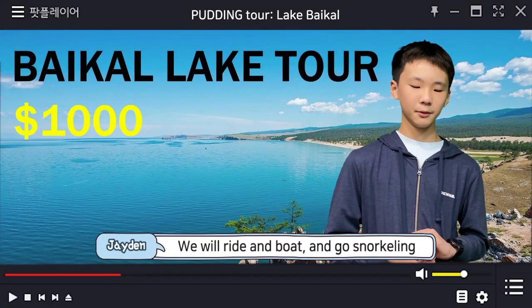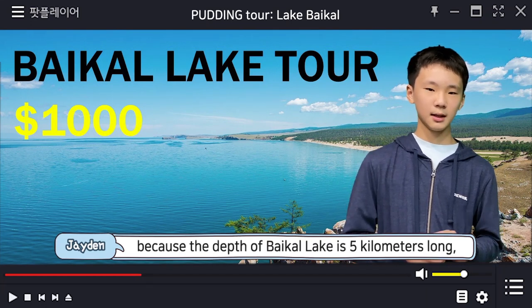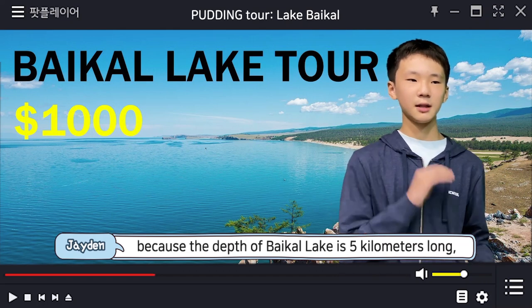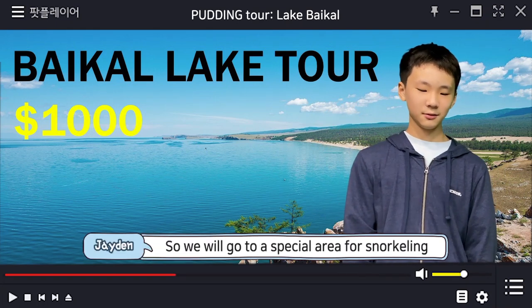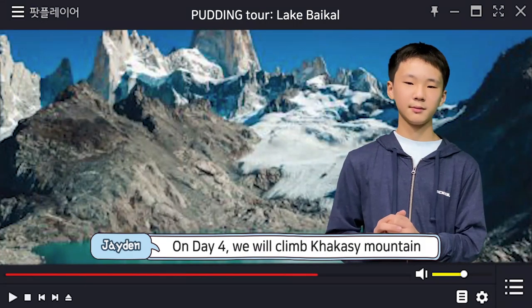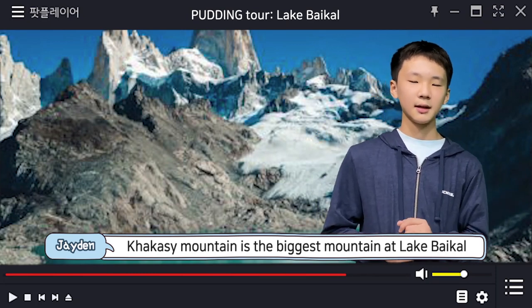We will ride a boat and go snorkeling. We will snorkel in a special area because the depth of Lake Baikal is like 5 kilometers, so if you drown, it is really easy to drown. So we will go to a special area to snorkel. Day 4, we will climb Kakazi Mountain. Kakazi Mountain is the biggest mountain in Lake Baikal.